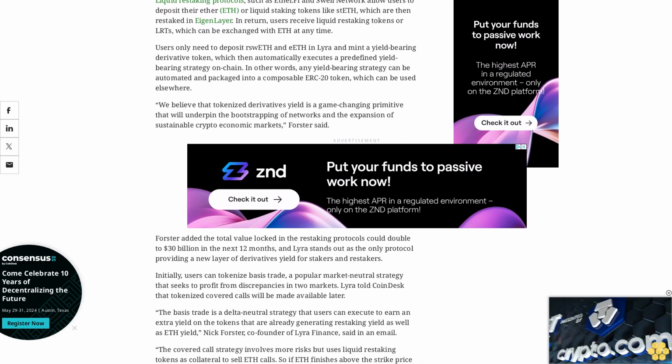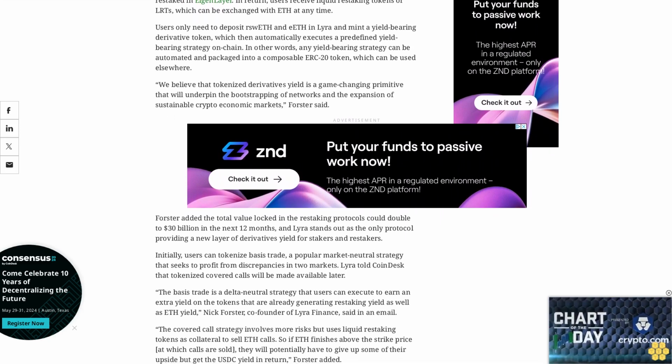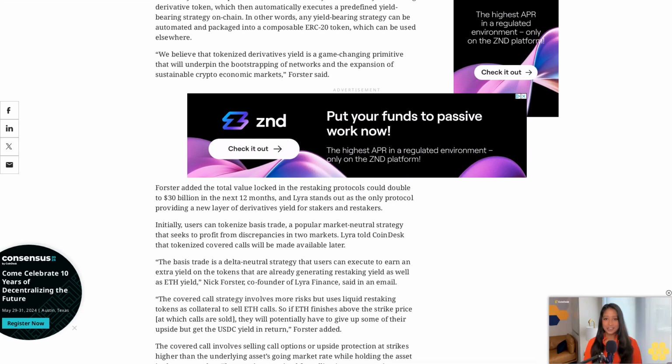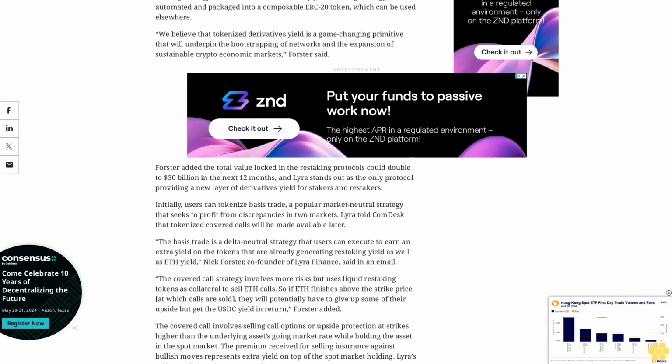The covered call involves selling call options, or upside protection, at strikes higher than the underlying asset's going market rate while holding the asset in the spot market. The premium received for selling insurance against bullish moves represents extra yield on top of the spot market holding. Lyra's self-custodial vaults automate the strategy.